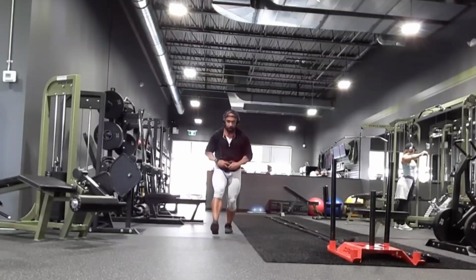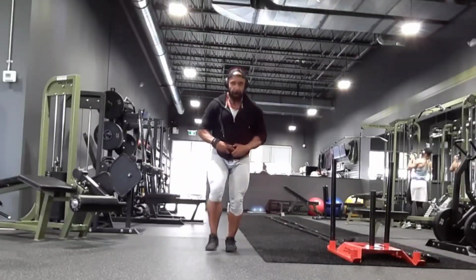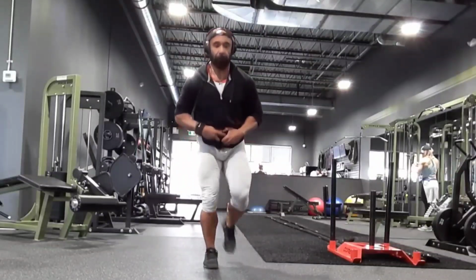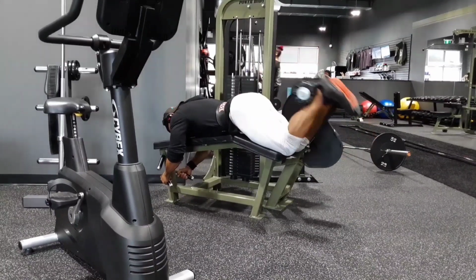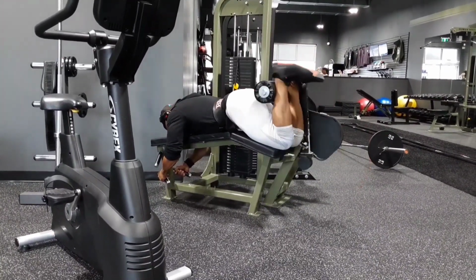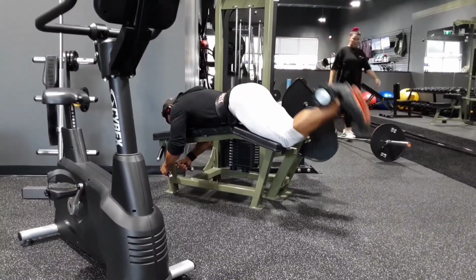But walking lunges for me are an absolute staple. I love doing them. Even just with body weight, I get a tremendous burn in the glutes and hams and the quads. So that's exercise number 1 for the warm-up. I usually do about 3 sets for the walking lunges, 2 lengths, which equals 1 set. So I usually do 3 sets there.